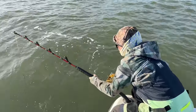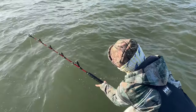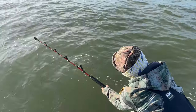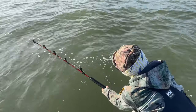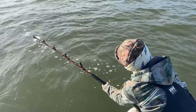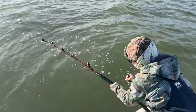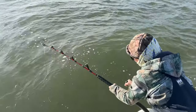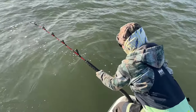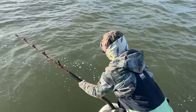Oh, that's them hitting. That's them. I saw that. I saw it too. I felt it. They might have already eaten it. Oh, one of them. Oh. Let it out a little more. Oh, nope. That's him. Keep reeling. He's swimming up. That's a better one. Got it.